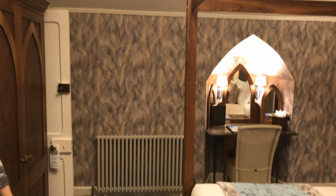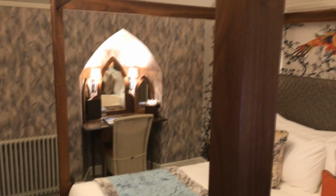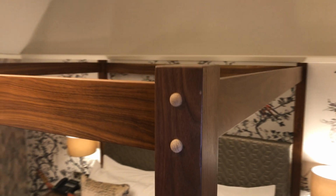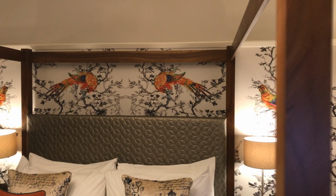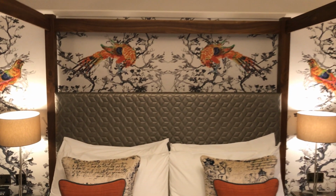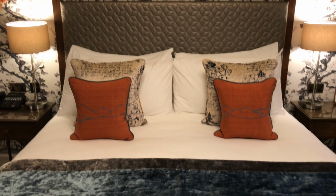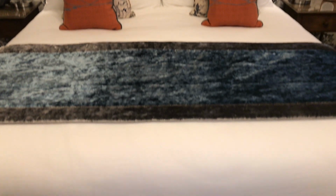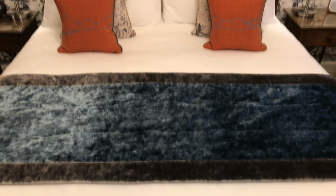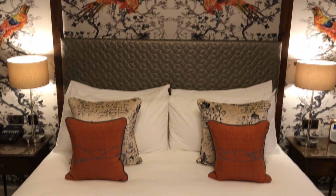What's the name of this room? This is the Windermere room. It's one of the most recent rooms that we've just done. Gorgeous. Everything else looks quite traditional, and this looks nearly Chinese. But if you think about the Gothic Victorians, they were off around the world, coming back with loads of different influences, all kinds of animals and all kinds of plants, which goes back to your cedar tree outside, because they were botanists coming back with all their different species.